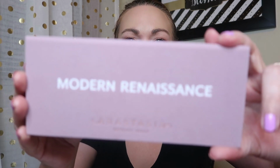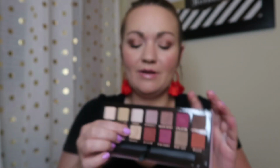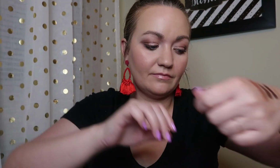All right, the next one is from the ABH Modern Renaissance palette, and it is the color right here, Primavera. So there's been a little bit of use on this one, but not a ton. It is a really beautiful golden shimmer shade. So this one right here. I have to figure out what to do with that.